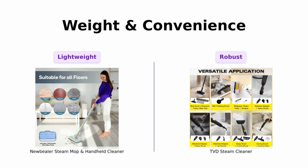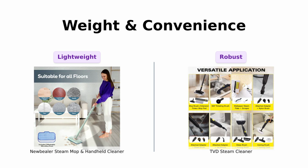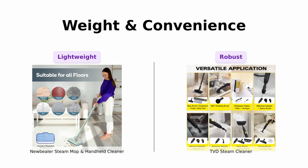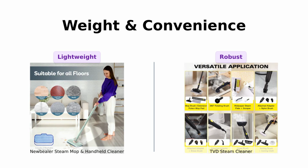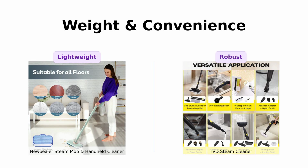Weight matters, especially if you're trying to get fit while cleaning. The Newbealer is a lightweight champ at just 3.96 pounds, which many reviewers find convenient for maneuvering. The TVD is heavier, but it compensates with a long power cord and steam hose, allowing you to clean without constantly changing outlets. Users appreciate this feature for added convenience, even if it's a bit bulkier.